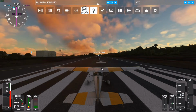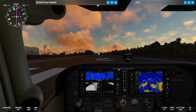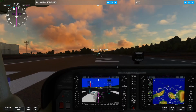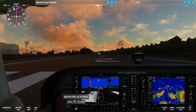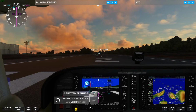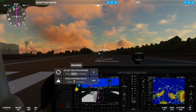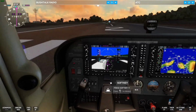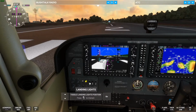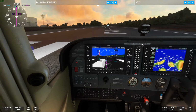All right, we are connected to BushTalk. We got our flight plan loaded up there. Everything looks good. All right, so we're going to be flying over the water. So we're going to set our altitude to about 1,000 feet. Should be good enough. And then we're going to swing our heading just over here. Don't think we'll need it though. Turn off our yoke for a second. We're going to turn on all our lights. Turn on the pitot heat.